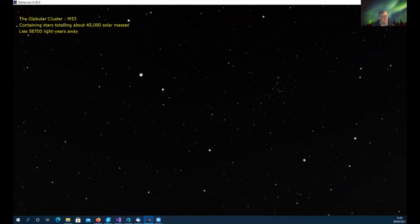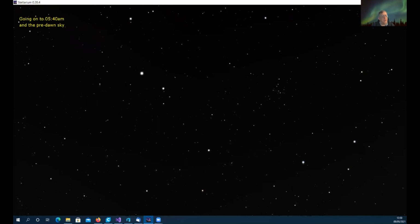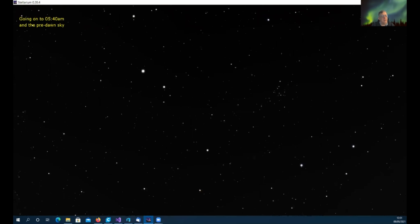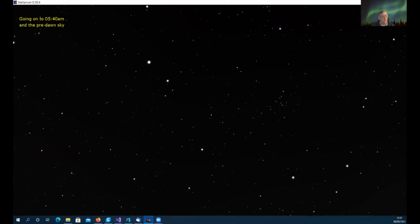And the next object in our tour of the night sky is going to be much later. We'll let time run forward. So that was midnight. So we're going to run it right forward to just before dawn now.